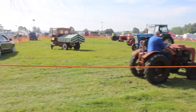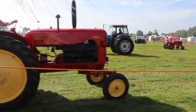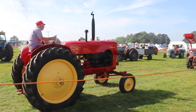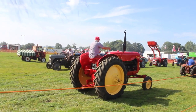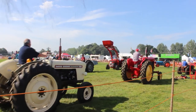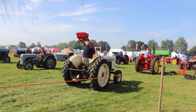Good morning, sir. A Bernier. Now, we're really privileged to see that wonderful little orange tractor there. Hand-built. Great to see. Ford 5000 next. Lovely to see, unrestored. Now, there's controversy over whether they should be restored or not. A really genuine 5000 like that should be left alone.